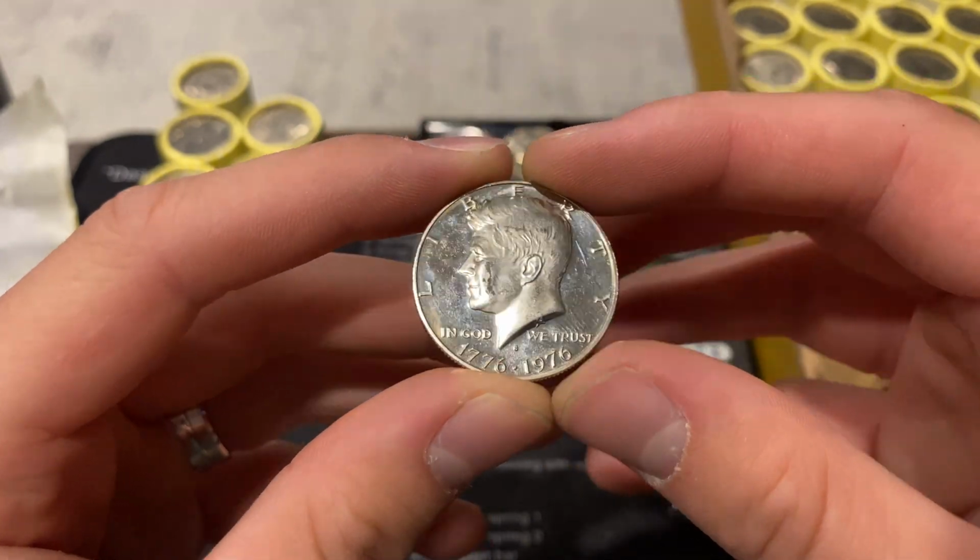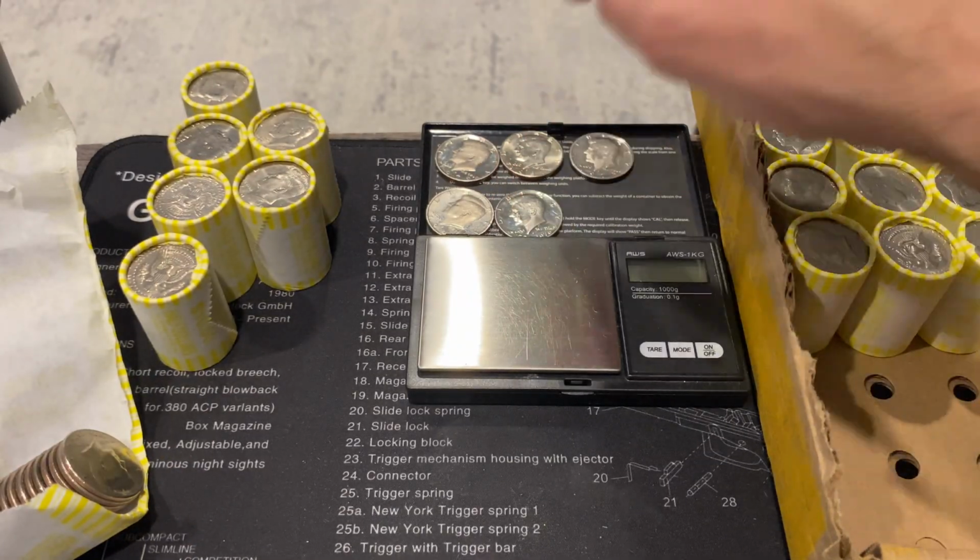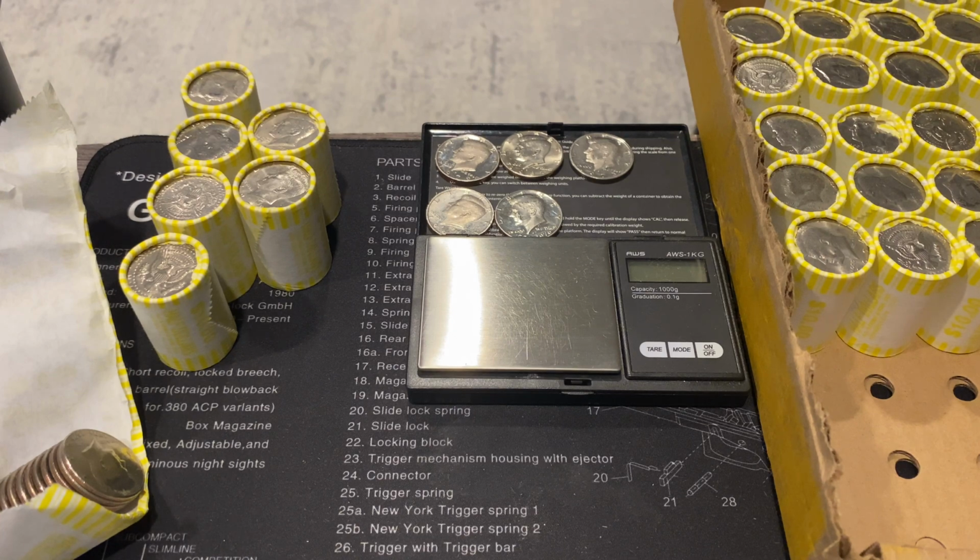Pretty cool. Beat up just like the other proofs. But we'll see if we find any more. It seems like this is a little proof collection dump style box.